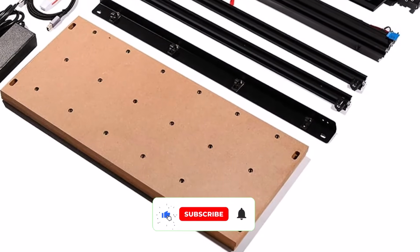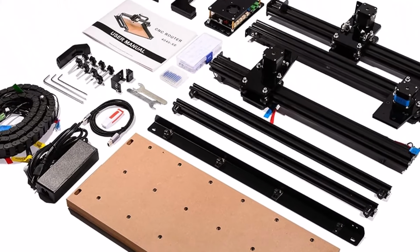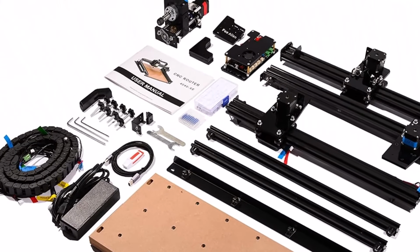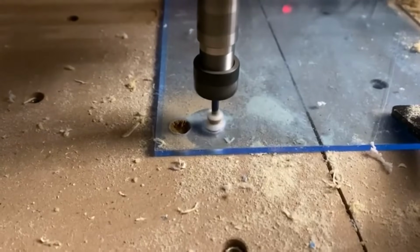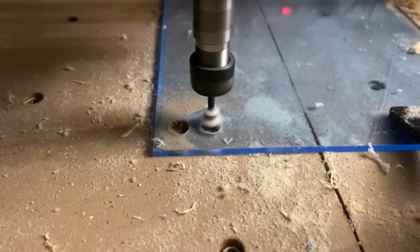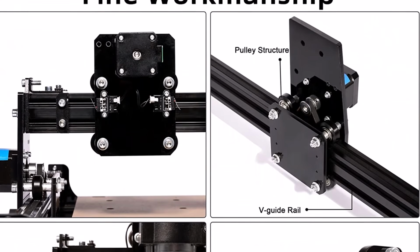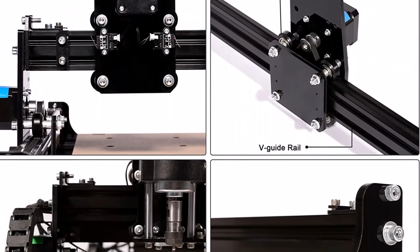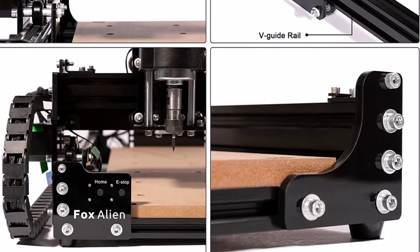It comes with an intuitive control panel and an emergency stop button, ensuring safe and convenient operation. It offers precise control over cutting depths and speeds, allowing you to achieve intricate and detailed designs. What we like about it: compact design, versatile cutting capabilities, compatibility with popular software, intuitive control panel. What we don't like about it: relatively small working area, may require additional accessories for specific applications.